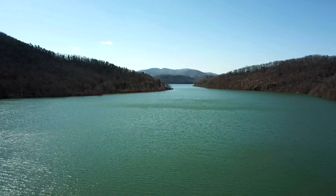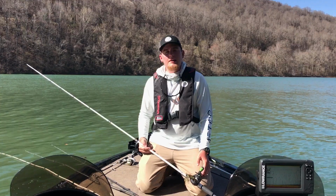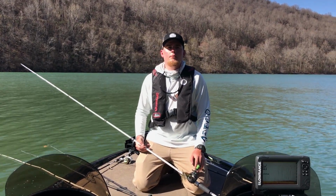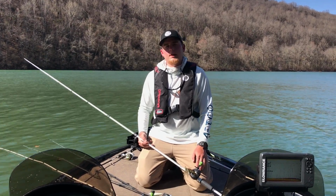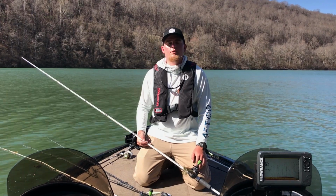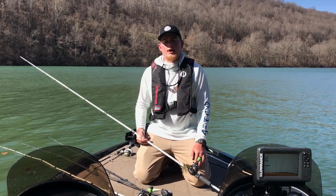We're hoping for some more fish to move up in the water column. Didn't really find it today. The few bites we had today, we really had to fish slower, really take our time. Patience was the key today. Really slow down and drag some baits around.